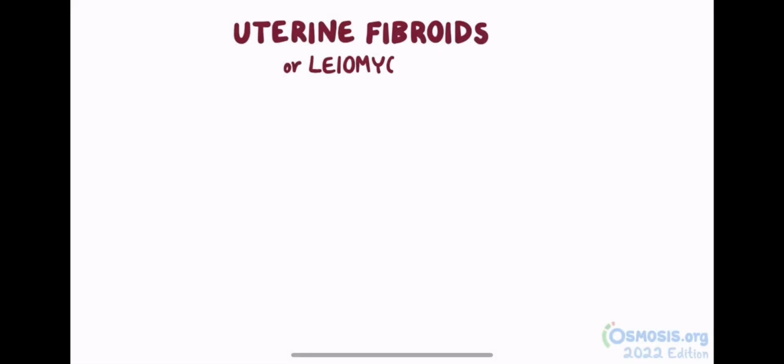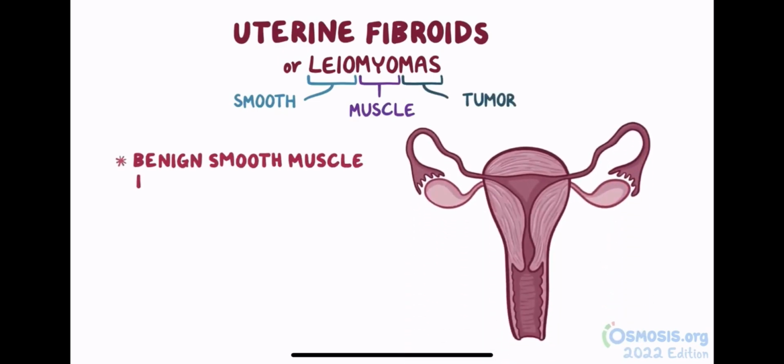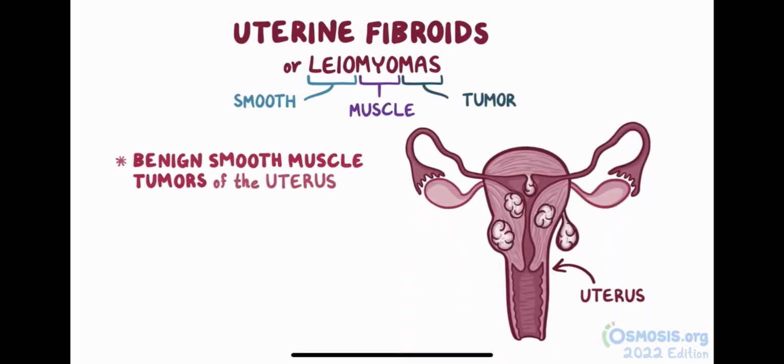Also called leiomyomas. Leio means smooth, myo means muscle, and oma means tumor. So these are benign, smooth muscle tumors of the uterus. In fact, fibroids are the most common type of tumor in females.